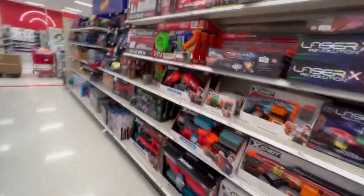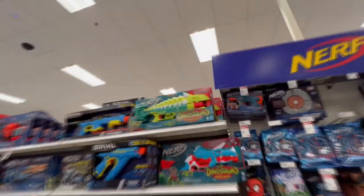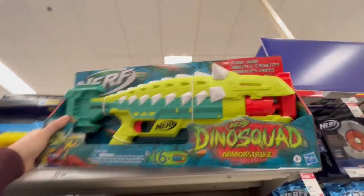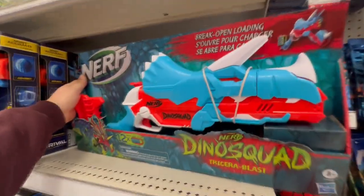Okay, we'll take a look in the Nerf section. Nerf guns are always awesome. Check this out. They got the Nerf Dino Squad Armor Strike gun. That thing is super cool. I love when they get really creative with all these Nerf guns. Here's another Dino Squad Tricera Blast. That is so cool. It's a Triceratops.